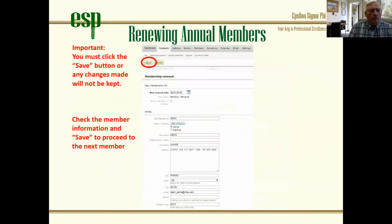Okay, we've gone in and done the renew button. It's important if you go down, that gives you a chance to go down and check. And I mentioned, and it's not on this screen, it's a little farther down, about checking the date that their renewal date is, and you can check that right there when you're doing the renewal. Once you've got their information, everything's okay, which 9 times out of 10 you're not going to have to do anything. But if you do change something, always remember, if you don't press save, it's not saved.